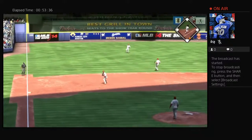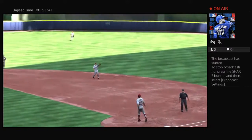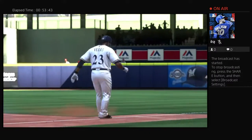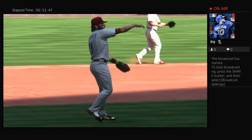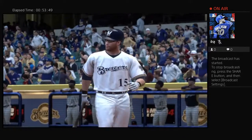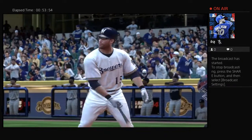1-1 pitch, swung on and pulled down the line to third. On to first, as that'll take care of Weeks for out number 2. Up next for Milwaukee, left fielder Caleb Gindel will stride in again. He struck out swinging his first time.